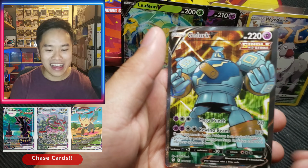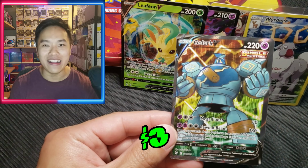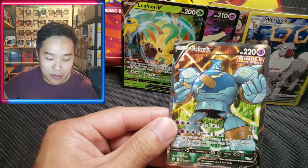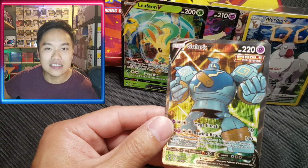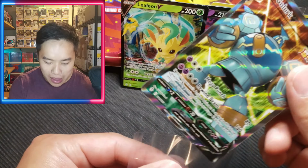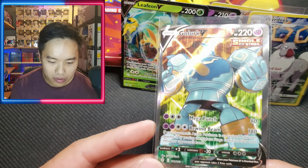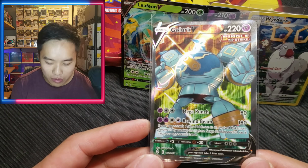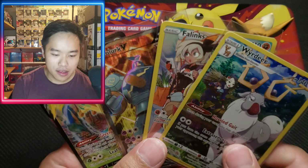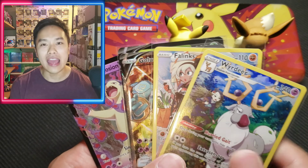Not bad at all, guys. Wow, these have been just hits so far. We had one pack that was a dud. Wow, look at that Golurk V. I have not pulled this yet, so I'm really happy to get it. It's amazing to me how many packs of Evolving Skies I have opened, and yet I have not pulled a majority of the cards in there yet. Oh, this thing's cut pretty bad. It's definitely right heavy, but hey, still happy to have it. Here are the hits again. Two character rares, a Golurk V, and two Vs. Really happy with those pulls.